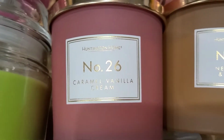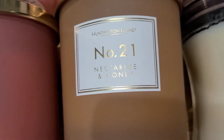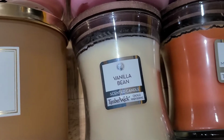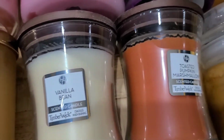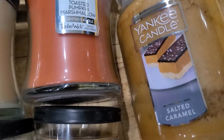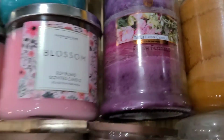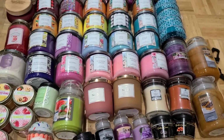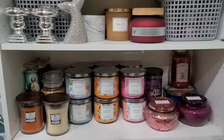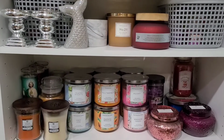But I'm telling you, that caramel vanilla cream from Aldi that they currently have is to die for. And then the Aldi candles that have the, I forgot what you call it, the wood wick, so it crackles. They work so well compared to your higher brand ones. All these knockoff candles are fantastic. And then I should have done a before shot, but I just kind of cleaned out my area and this is my candle shelf now.